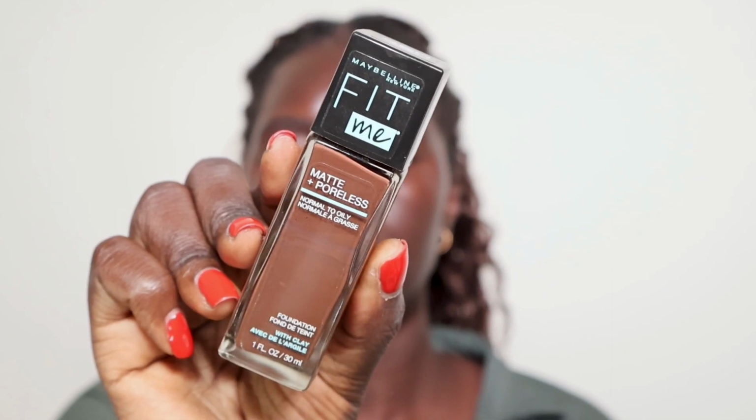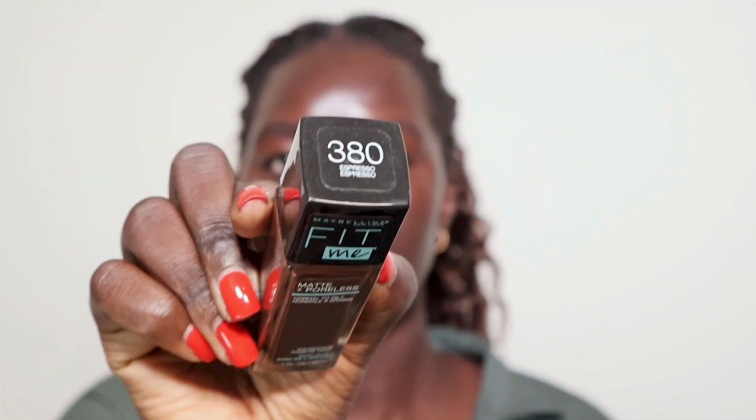The Maybelline Matte Poreless Foundation is one of my favorite foundations. I really mean that. My shade is 380 Espresso. Their darker skin tone shades are good. Not perfect, but good. And once it dries down, it doesn't turn orange and oxidize on you. If anything, it just makes your skin look very smooth. Also, it's only $6. So if you are a woman of color and you just want some good foundation on a budget, this is your sign.